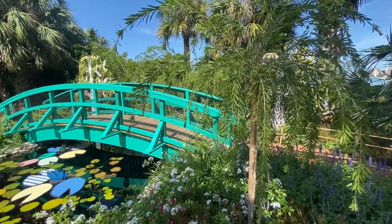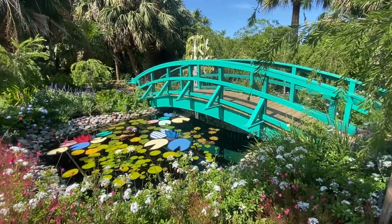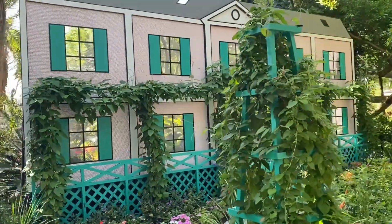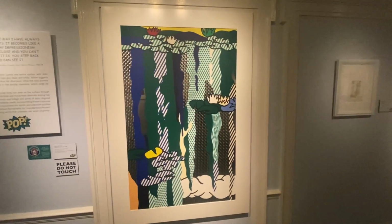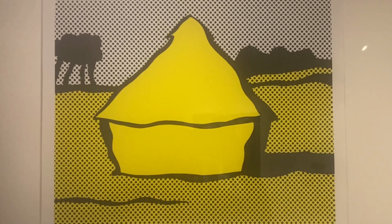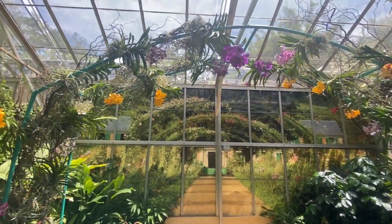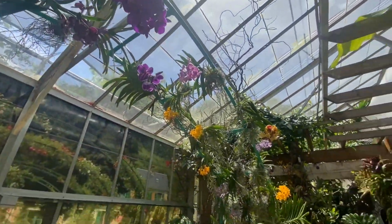It's my pleasure to welcome you to this exhibition, where Lichtenstein's interpretation of Claude Monet's famous garden and home at Giverny in France come to life in our tropical garden with a surprising pop art twist. On generous loan from collections across the country, Roy Lichtenstein's rarely seen and monumental water lilies and haystacks inform 10 distinct garden vignettes. First, you'll encounter our tropical conservatory, where Monet's home and garden are recomposed with Lichtenstein's signature Ben-Day dots and flat planes of color.